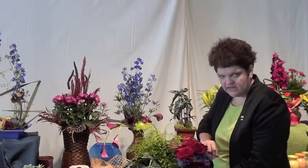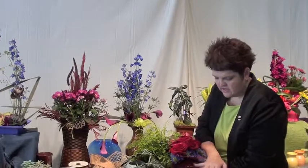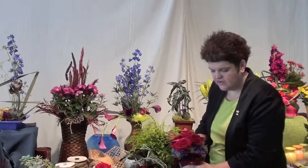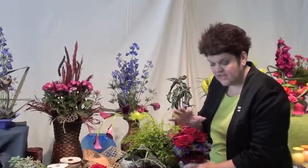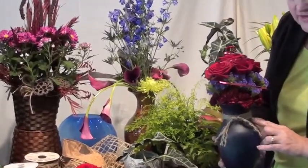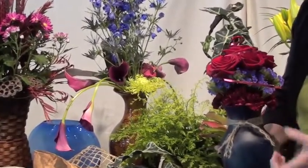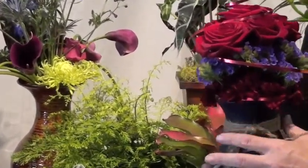Then we've added a collar of the statice, and then lastly brought a collar of the carnations down on the lip, and that's repetitive of the roses on top, so it makes it feel like there's more roses in the design. And then just simply taken the jute and wrapped it around the neck of the vase, just to give that little textural element and make those vases unique from anybody that is a competitor of yours.